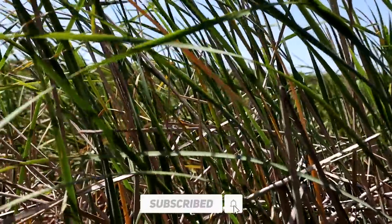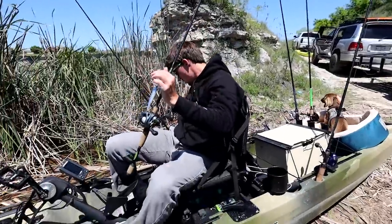What is cranking? We are back on the scene doing a little bit of spring fishing. I don't know if you guys can tell, but I'm not on the Slow. The white Slow is in the shop right now, getting some toys added to it. She's perfectly fine. She's very healthy.